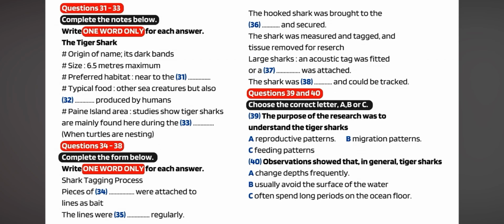We are particularly interested in some studies that have been done in the Rain Island area. Observations here have shown that there is a large population of tiger sharks present in the summer during the turtle nesting season. However, during the winter months the sharks disappear. So we decided to do some of our own research there. The first step was to tag a number of sharks so that we could follow their movements. To do this, we first needed to catch the sharks.